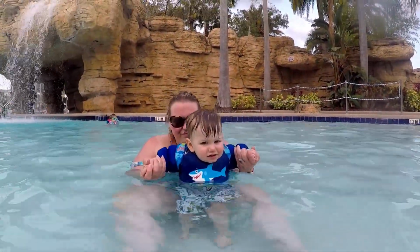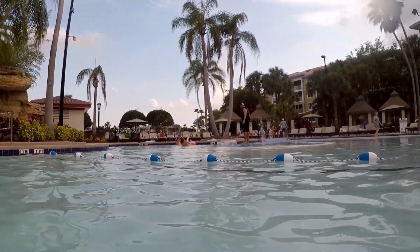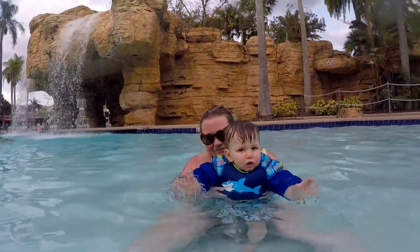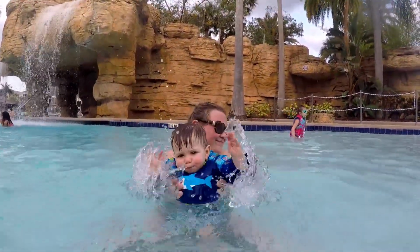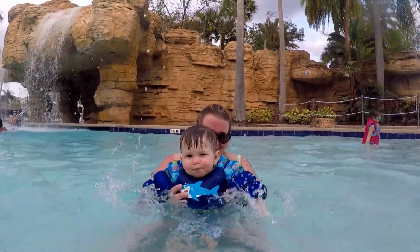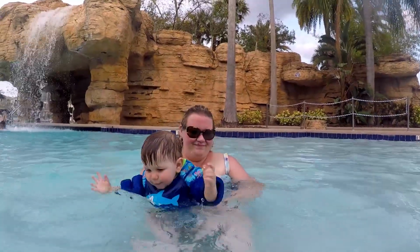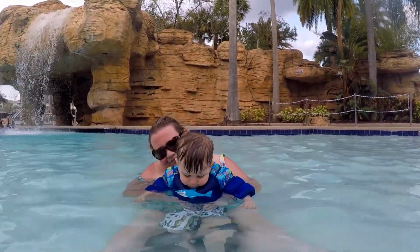Okay, little boy didn't want to be over in the kid play area. No, he's too good for that. He wanted to be in the deeper water. Yeah, he did. And now that he is, he's happy. He's having a blast. He can still touch here. It's right to his arms, and he can hit the water, and he's not going under.